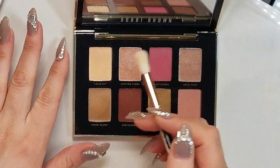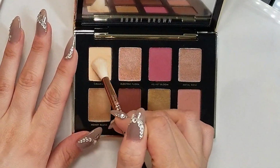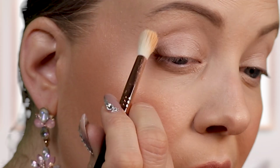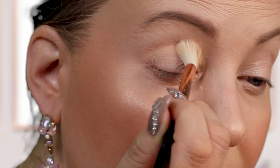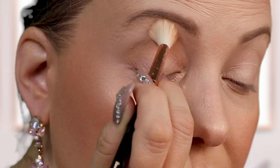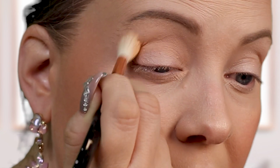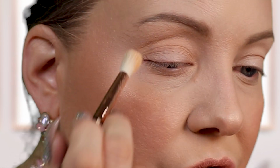So to start off, I'm going to go in with Calla Lily, which is this beautiful, almost creamsicle inspired shade. I'm just going to add this to my crease right in here, taking it all the way into my inner corner. That is a beautiful shade.